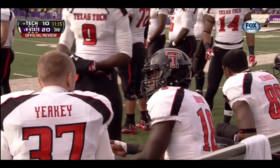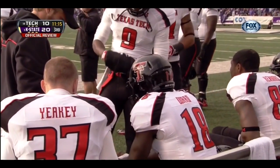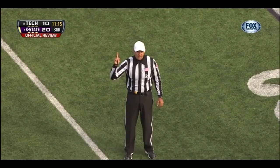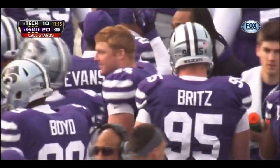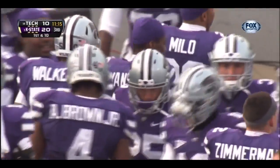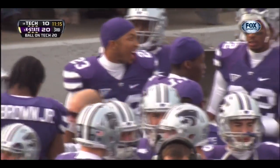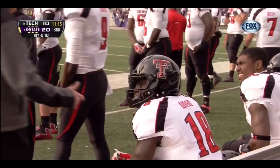Oh, no, we still have time. And now we will get the official ruling. After further review, the ruling on the field stands. First down, K-State. I think Mike framed it up that the ruling on the field initially was a catch. And so when he appears to catch the football and tries to get upfield, it's not enough to overturn it.